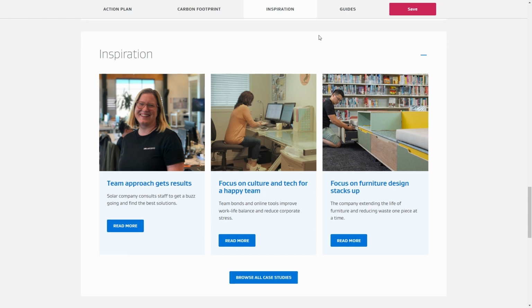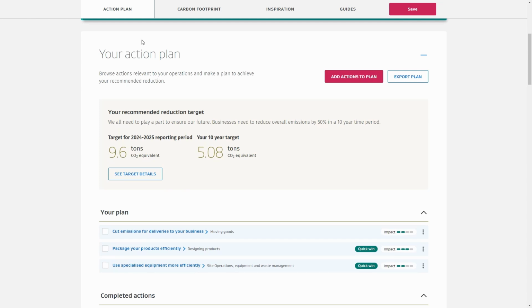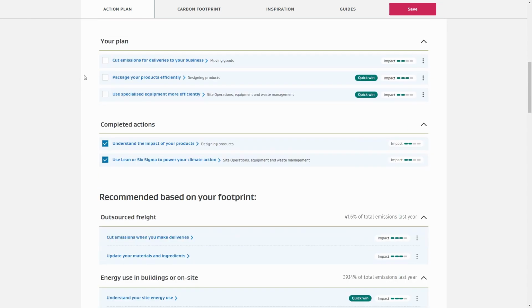That's a very brief introduction to the Climate Action Toolbox and what you can find on our new manufacturing pathway. I encourage you to explore for yourself, develop your own action plan tailored to your business, and start making the changes that will enable you to seize the opportunities of a net zero, circular manufacturing future.